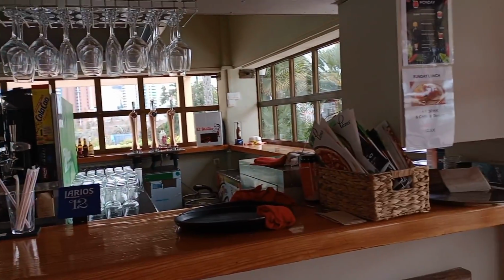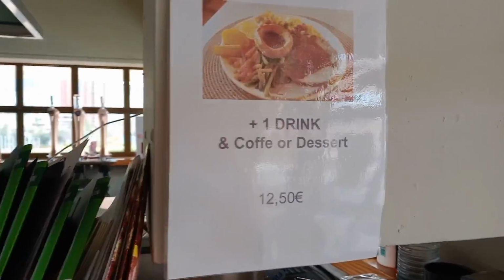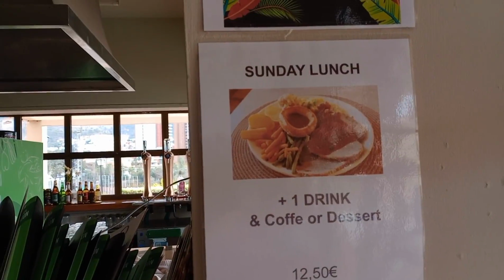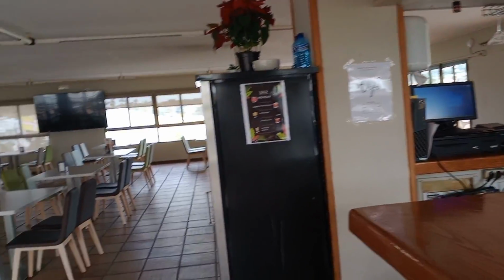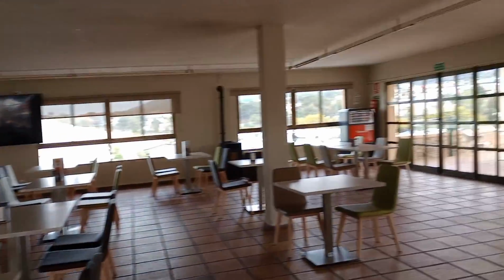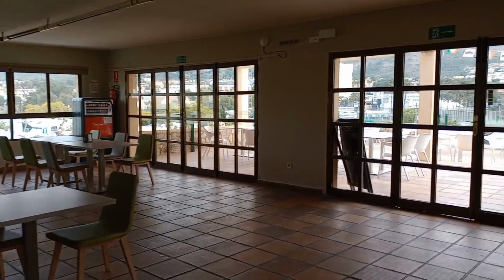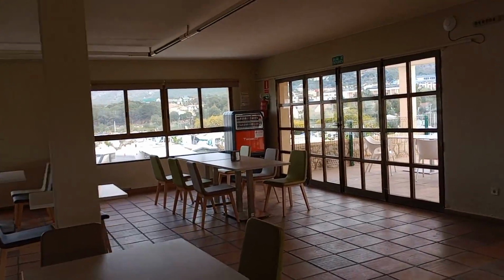Good bar area. But there you go, Sunday lunch, a drink and a coffee or dessert, $12.50 with your Sunday lunch. That's not bad, is it really? Especially if you ain't got to go nowhere and you can have a drink. There you go. They obviously play some nice live music. Oh, they've got a cigarette machine as well if you smoke. I gave up, thank God, but I know what a curse it is when you need a packet of ciggies.